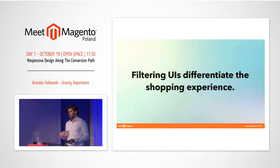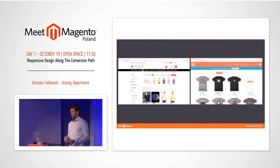So this is, for me, a really fun part of a project because no two stores are alike, and how you design that filtering experience can really differentiate the shopping experience a user has. So both Macy's and Cotton Bureau sell t-shirts, but Macy's has a very generic user interface because they also sell shoes and bedding and all kinds of other products. But a store like Cotton Bureau that's a very specific niche, they don't have to overcome that design deficit, and they can be much more focused in the way they present their products that's going to highlight and make them easier to sell.